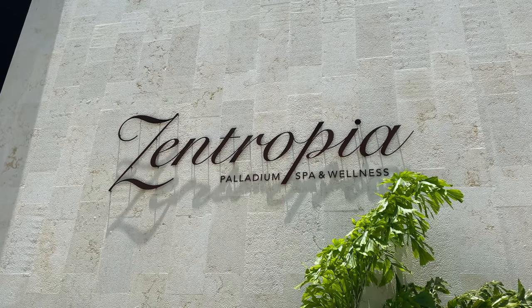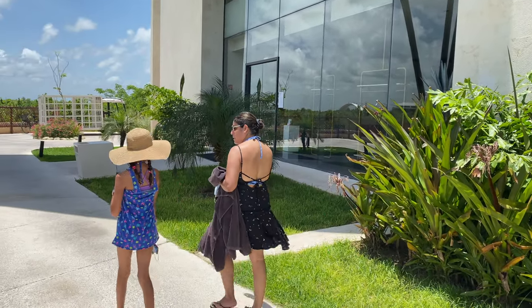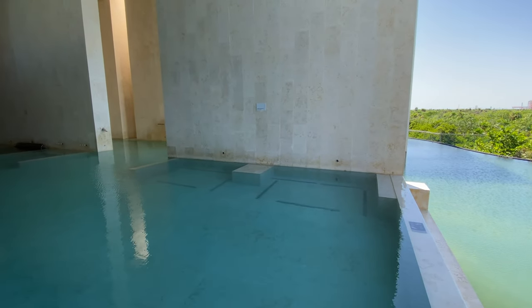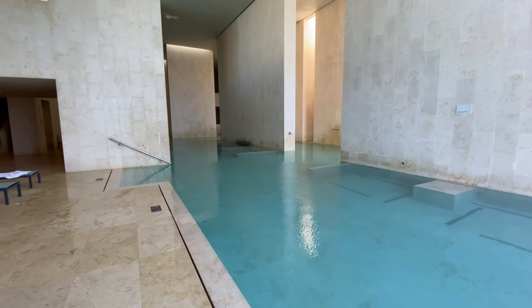Next up is the Zentropia Spa. The spa is adults only, but you can see my wife and daughter walking towards it as we were just making reservations for our visit. In addition to massages and other spa treatments, they have a beautiful pool inside. The pool features an array of water treatments.